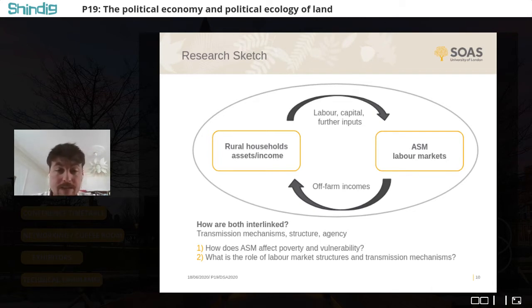There's mixed empirical evidence on the household level for Sub-Saharan Africa. And what is the role of labor market transmission mechanisms in this? And also, what is the role of land?